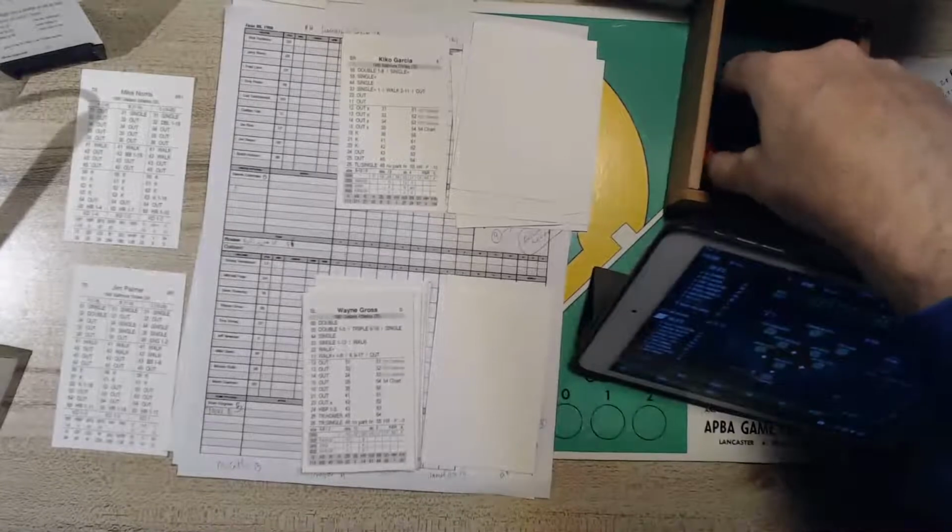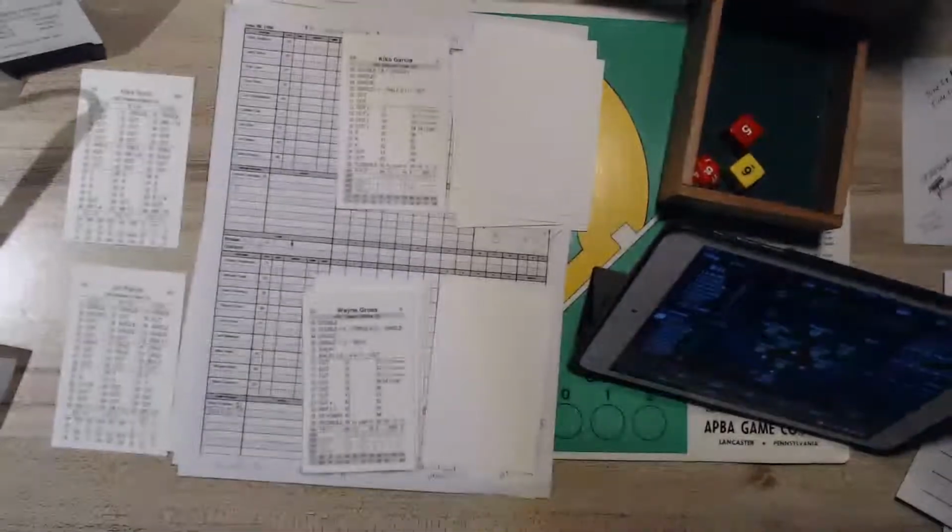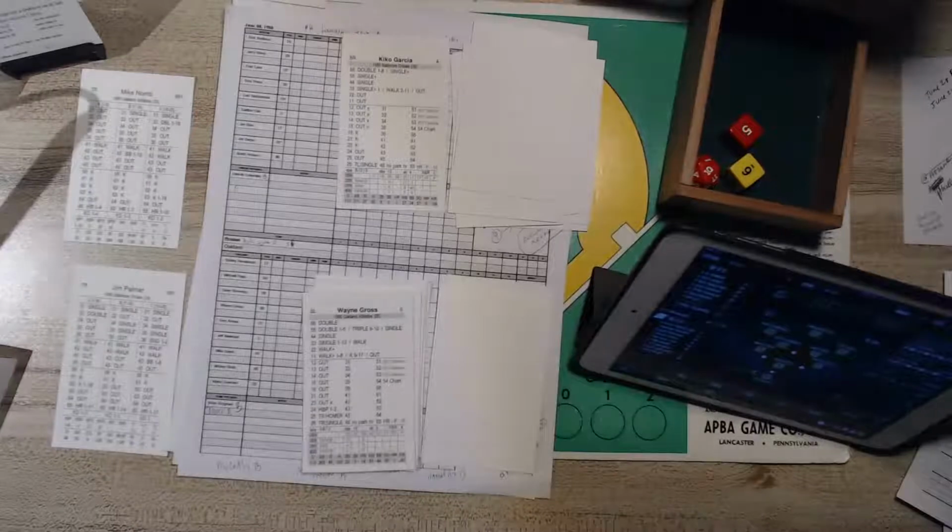Next is Kiko Garcia. I keep on going for the cards. I'm used to playing with the cards. That's a 56. That's usually a strikeout roll. And it's going to be a strikeout.